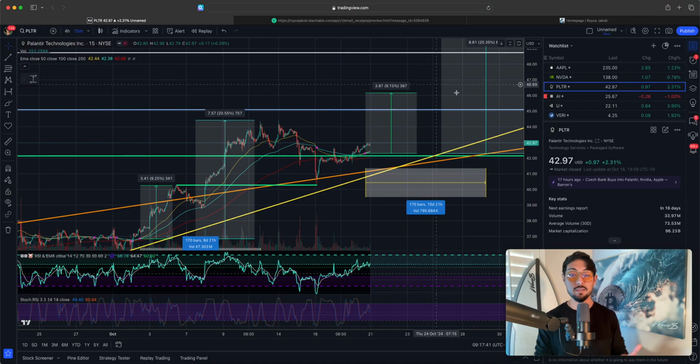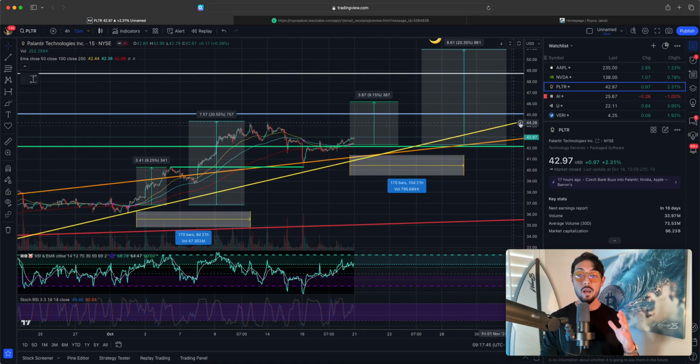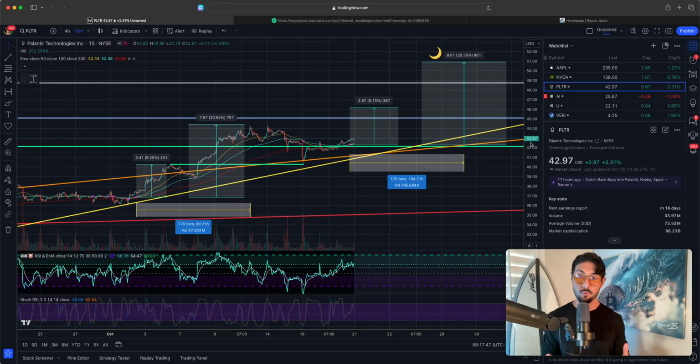But there are things to look at, especially in the shorter term, like we're talking about right now, that can imply where at least the next leg up is going to take you. And that's why I wanted to share this with you guys. So again, we got that 9% move up in 2 to 3 sessions.